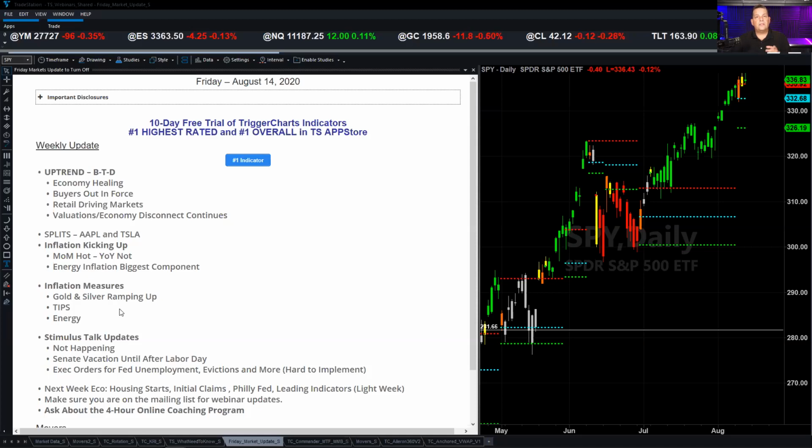But one of the big things, the measures of inflation, things like gold and silver and bonds to a certain degree, TIPS, are really doing very well. Yeah, we had that major sell-off a couple of days ago, particularly with silver down 15% on the day, the worst sell-off it's had in years. There is a speculative fever going on in the metals right now. There's no question about that.